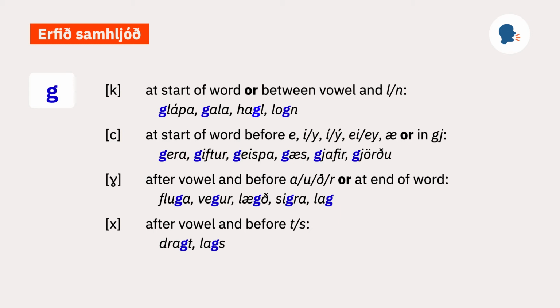After a vowel and before a, u, eð, or at the end of the word, it is pronounced r. Fluga, vegur, lægð, sigra, lag. After a vowel and before t or s, it is pronounced h, which is like the h in the Scottish word loch. Dracht, lags.